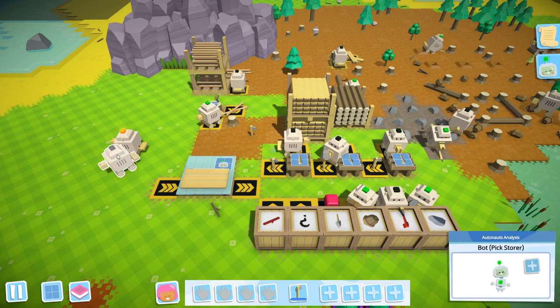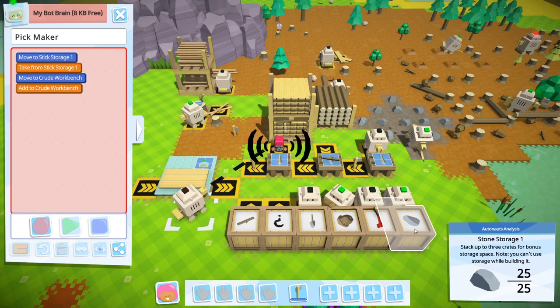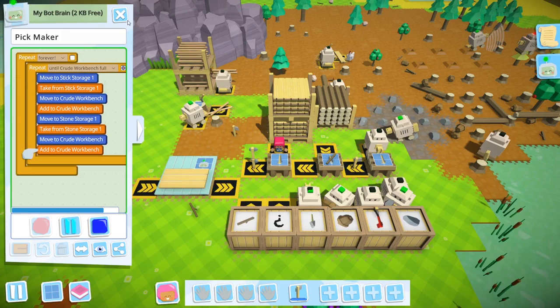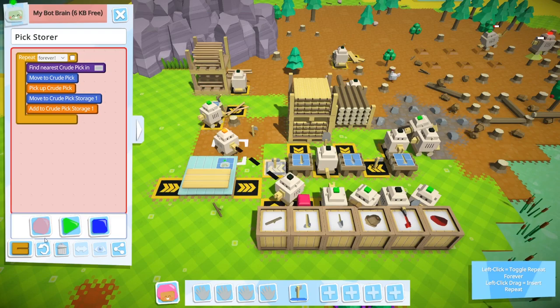So, pick maker over here. You need to go again, record, pick up a stick, put it on the workbench, get the rock, put it on the workbench. Make the pick. There we go. Then the usual stuff. Wait until that's full, and possibly a useless extra repeating thing. And then finally, we need to store the picks as well. So grab, store, repeat. Go. And that should sort all those lads out.